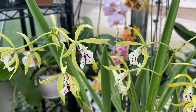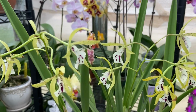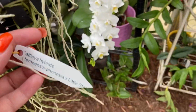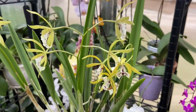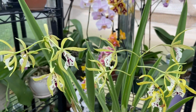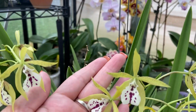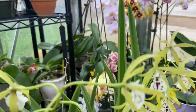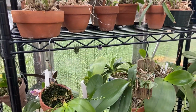This is an orchid that I recently purchased from an orchid show, in bloom 3 or 4 weeks ago. Let me get the ID for you. There we go. And it's got 3 spikes going right now. These 2 just recently opened up. But let's slide that out of the way and go to this shelf right here.